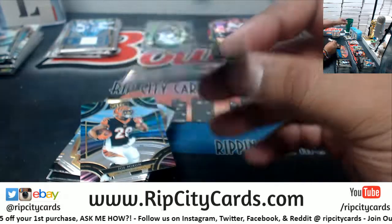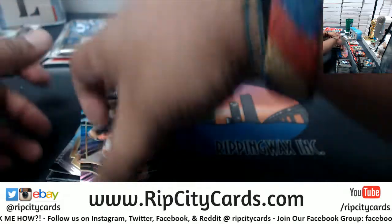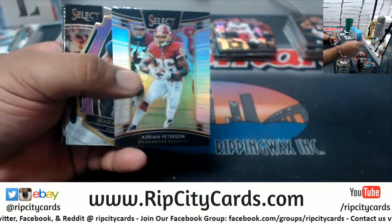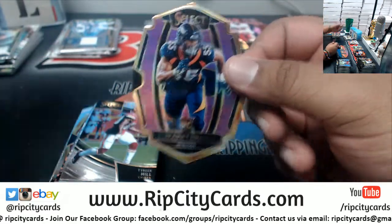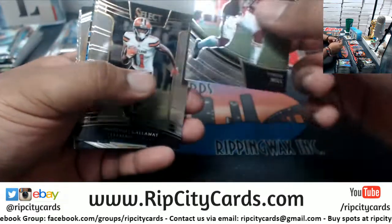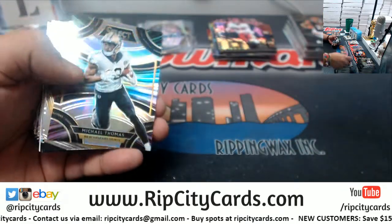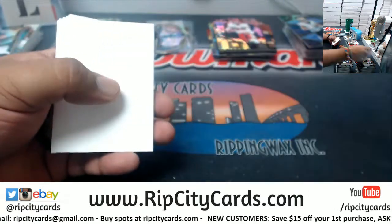Roquan Smith of the Bears to 49. Bradley Chubb Broncos die cut to 75. Glad I caught that. 400 Panini points. That's going to replace an autograph. That sucks, but we'll random that at the end of the break.